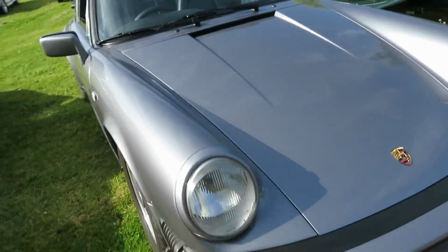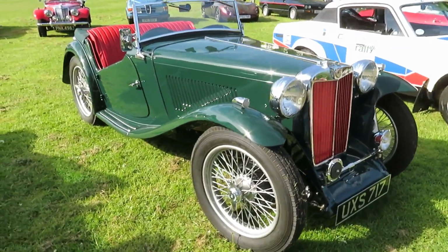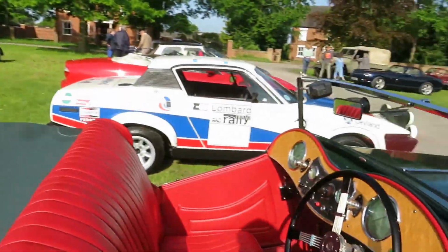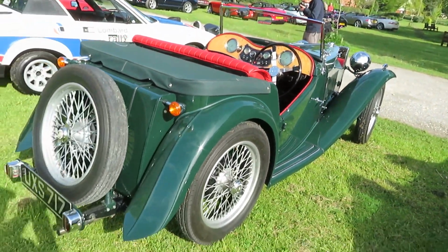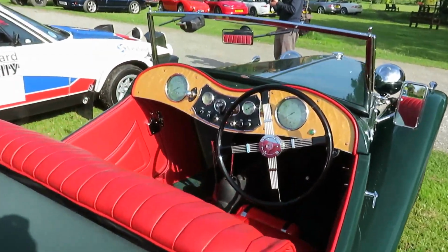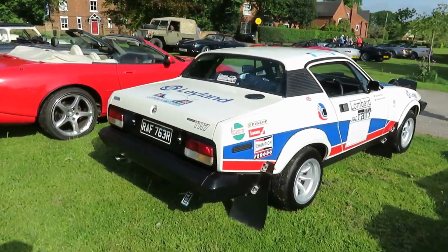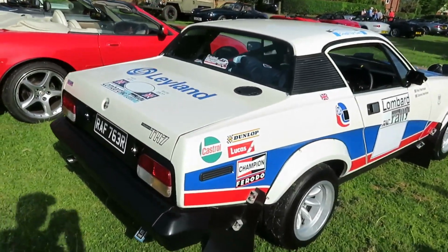Very, very cool 80s cars. An older MG, I'm not sure what it is. It might be a TD or a TA, but with the separate headlights, not fixed to the wings like the TF over there. Very lovely car. I really like the dashboard designs of these early MGs. Really quite intricate. Then next to that we've got the TR7 Rally. I presume it's a replica in the Lombard RAC Rally livery.